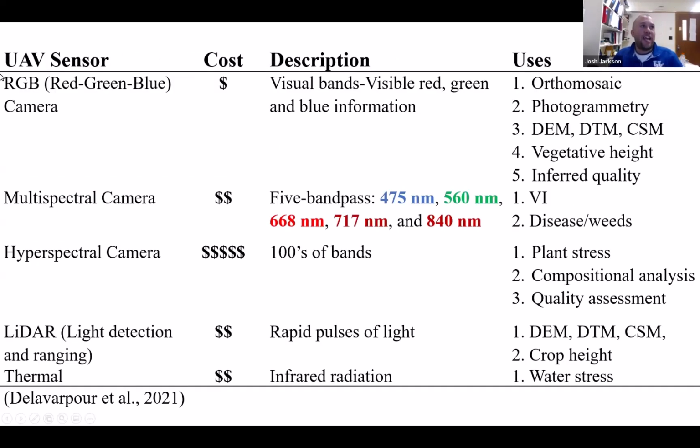From a sensor standpoint, a regular digital camera, in essence, is going to have the visual bands of red, green, and blue. We can get our orthomosaic images. We can get photogrammetry to pick up the 3D aspects: digital elevation models, digital terrain models, crop height, and inferred crop height and quality. It's going to be probably one of our lowest cost options.